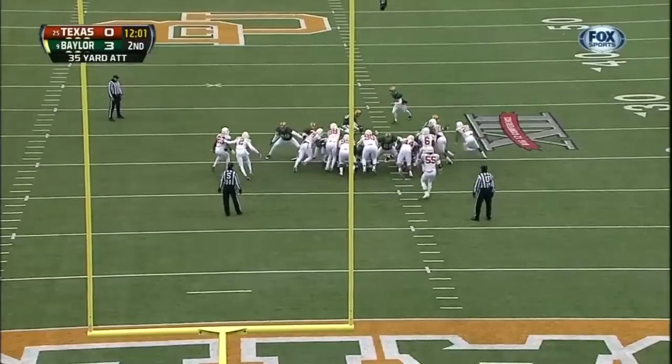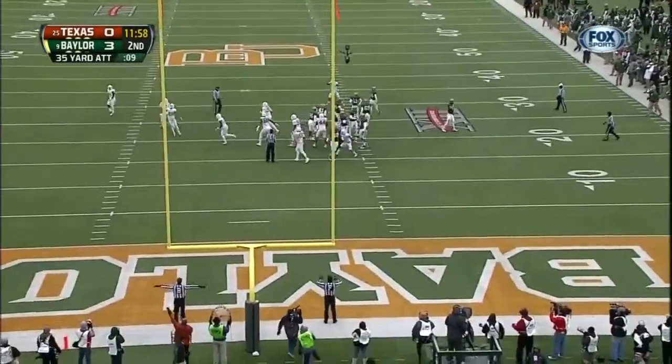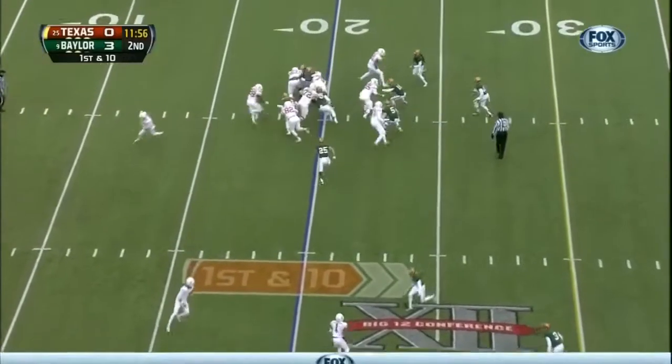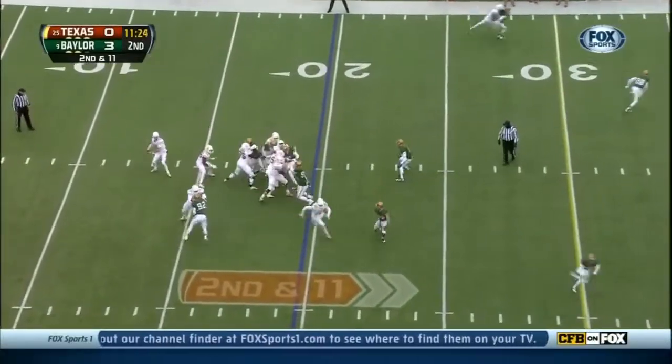Field goal attempt of 35. And the kick is up. No good. Texas back with the football. Hand off Brown. McCoy on play action.